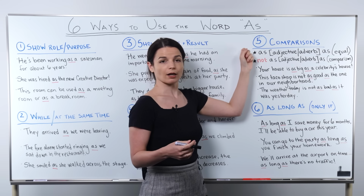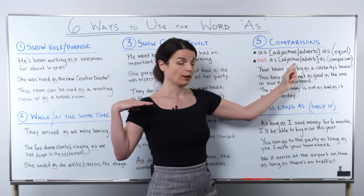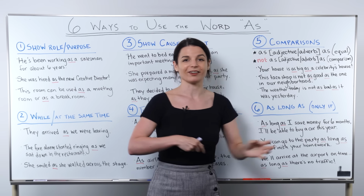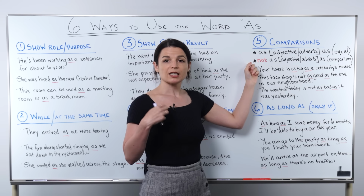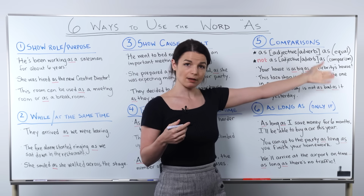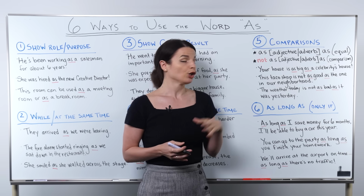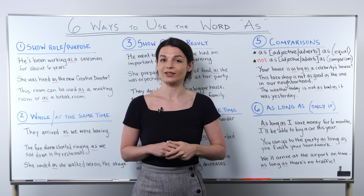So we use as in a couple of different patterns. We use as to express that two things are equal with this pattern. So noun A is as adjective or sometimes adverb as noun B, right? So this thing is as something as noun B. Or we can also express a comparison with a negative, not as something, okay? So A is not as adjective as B, for example. So we use this as pattern to describe things that are equal and to make some comparisons. So let's review with a couple of examples.